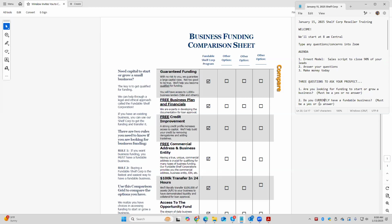So what we really want them to acknowledge, what Ernest would say we want them to acknowledge, is they don't have a fundable business. So they want something, but they don't qualify for it. And you're wanting them to verbalize it, not just to think it, to verbalize. Yes, I'm looking for funding to start or grow a business. No, I don't have a fundable business.